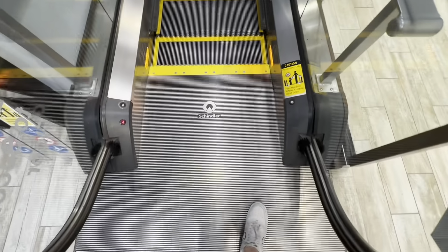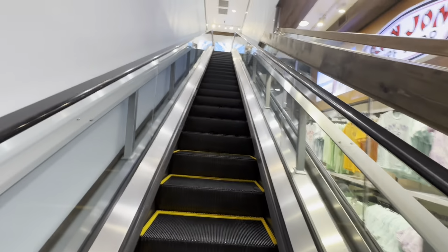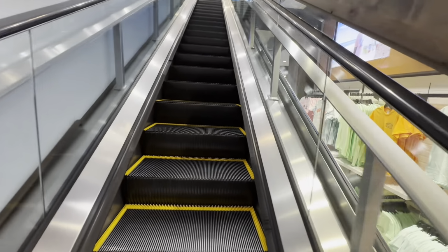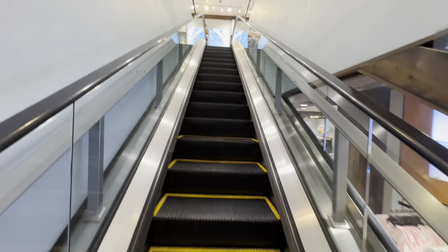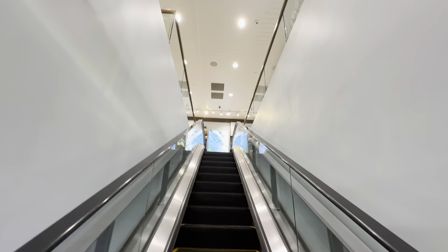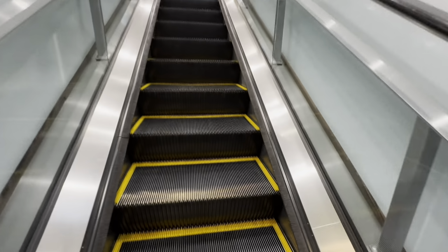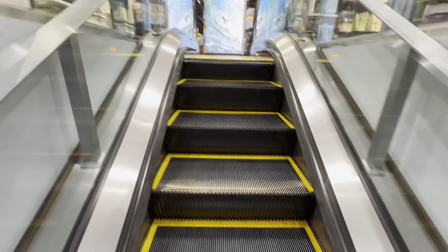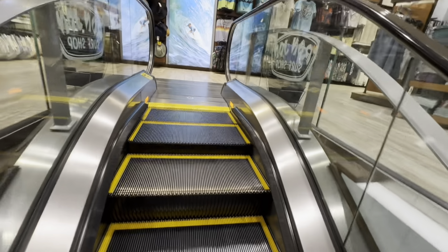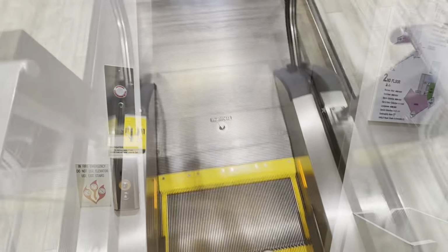Anyway, this is the escalator at the Ron Jon Surf Shop at Disney Springs, Walt Disney World in Orlando, Florida. And this is a Schindler, and it's a single file. So we're going up to the top, and there's a lovely Bose speaker at the top of this escalator. There's the elevator over there. And here we are at the top. Very nice cinema.